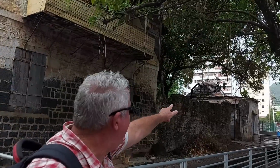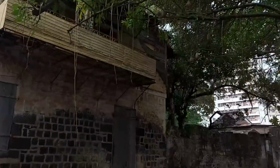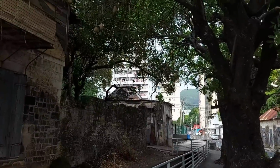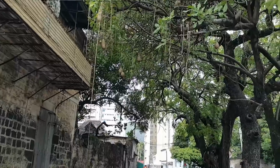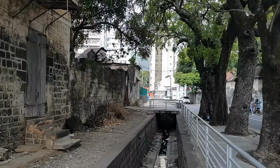Look at that little house there. We're going to go have a look at that little house there. Wow. What a quaint little area right in the heart of Port Louis.